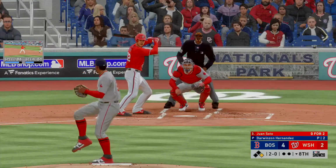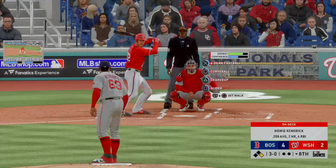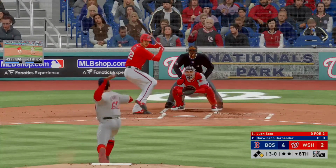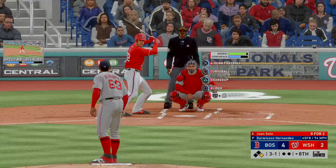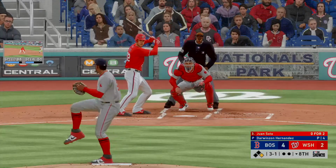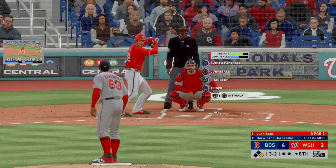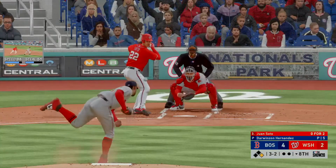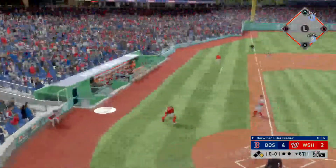Well, this is the matchup they wanted, bringing in the reliever, but falling behind 2-0 doesn't exactly help the situation very much. There's a strike as he gets this one over. It's 3-1 now. Hey, there aren't too many power hitters in the game that would let that pitch go by. Swung on and missed 3-2. And there's ball 4 as this one gets away a bit.